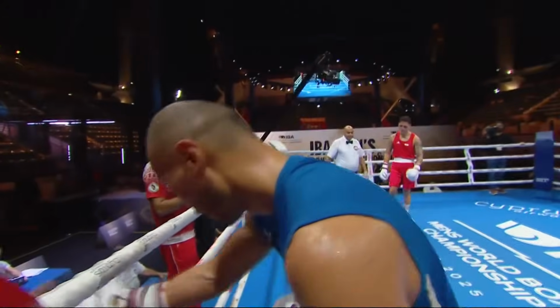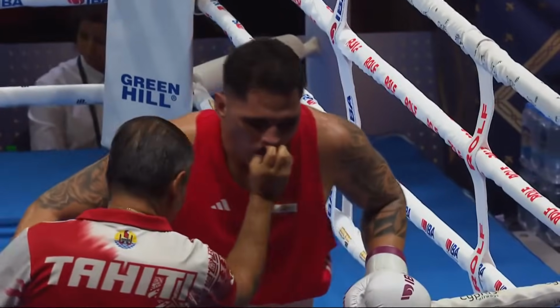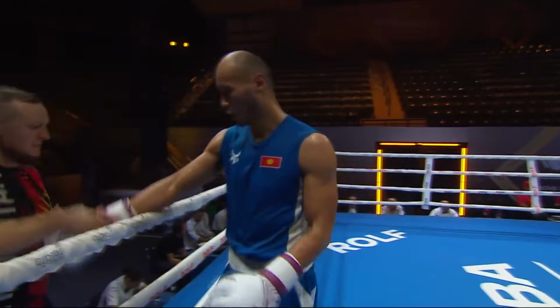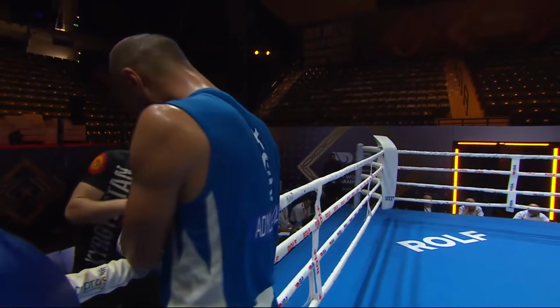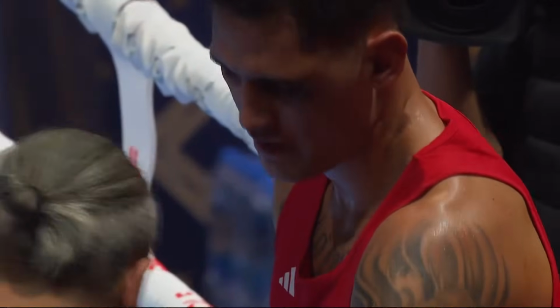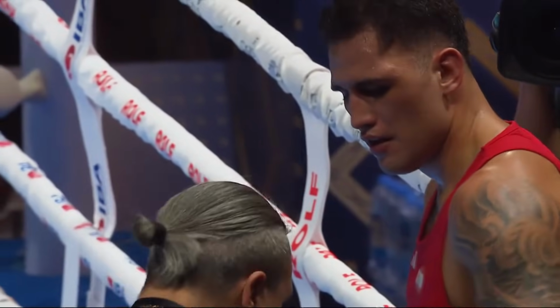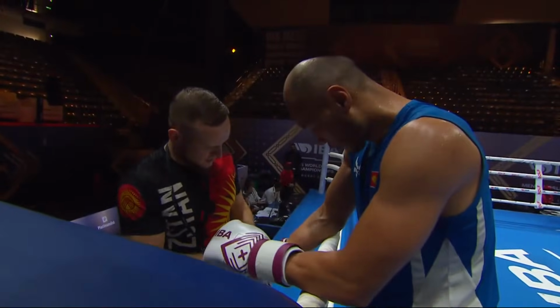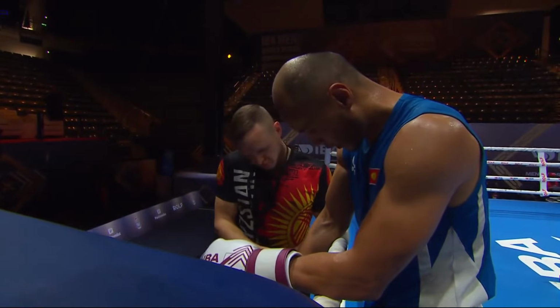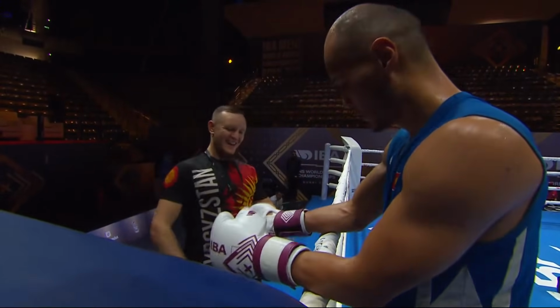And the Kyrgyzstan corner celebrates, and you can understand why, because they won the first 2 rounds with 4 of the judges. They're going to get that final round, I would say, as well. And they were 2 points up with 4 of the judges in any case, so that's going to be a win at the worst by a 4-1 split.